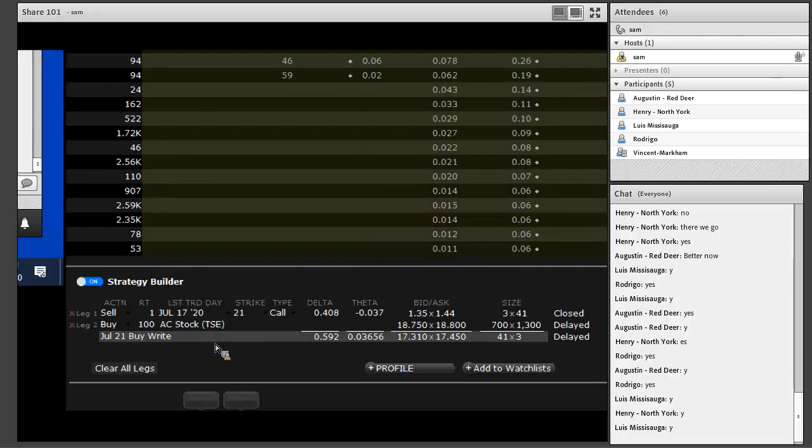So if I execute this, it's telling me that the price is between 1731 and 1745. That's what I'm going to pay, somewhere in between that. Now you might ask yourself, where did they come up with this price? The reason is, you remember, if I buy the stock at say 1875 and I sell the option, the 135 is going to come off of this 1875. Does that make sense? That's why they're saying it's going to cost 1731. Everybody see that?